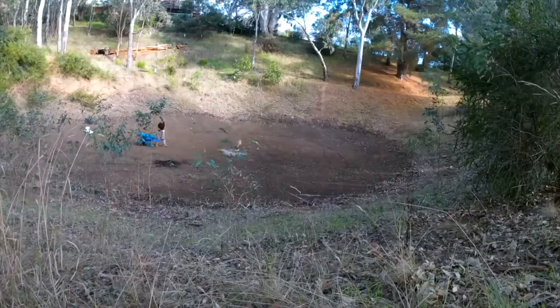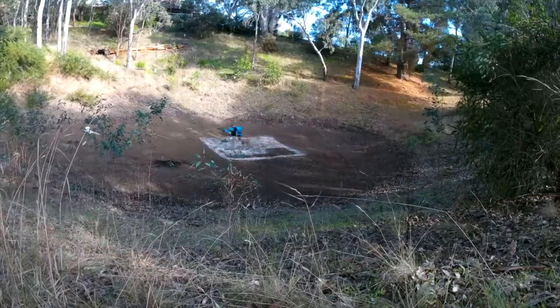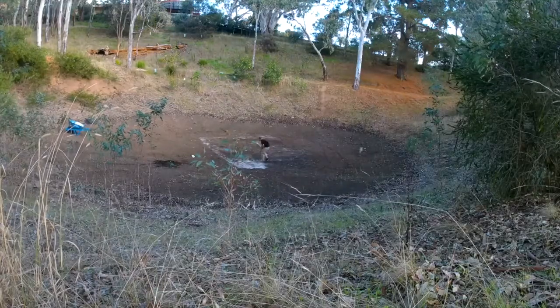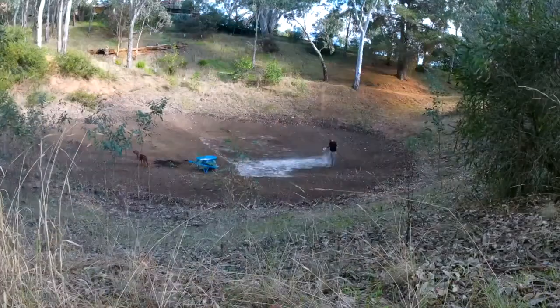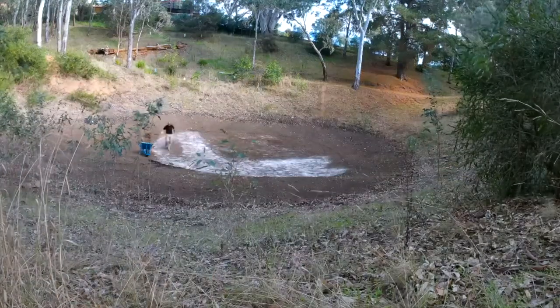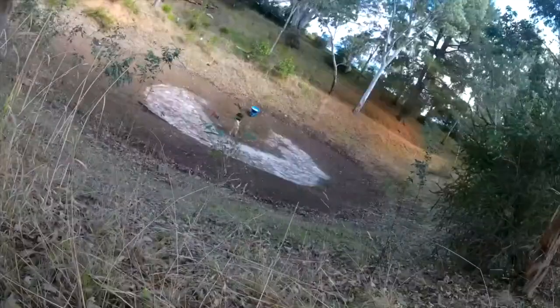Here's a quick recap of what we were up to back in May. We cleared the bottom of the dam, pulled out all the weeds, threw out all the rocks, got rid of all the rubbish, and then we smothered the surface with this white stuff, this bentonite clay. The theory is that when it rains, the bentonite clay will swell to up to 8 times its size and plug any gaps in the bottom of the dam to stop the water from leaking out.